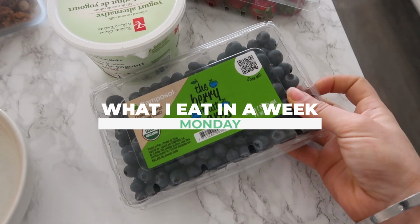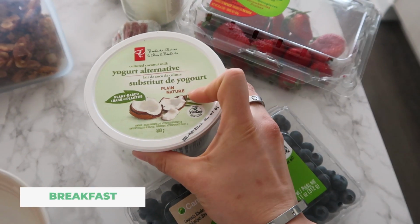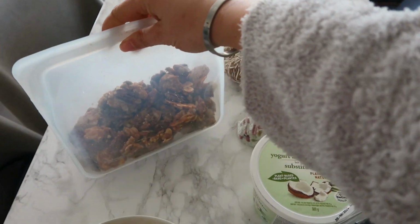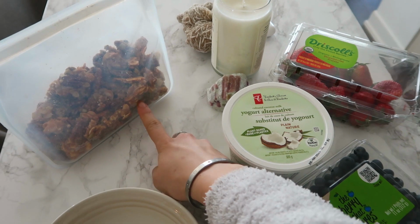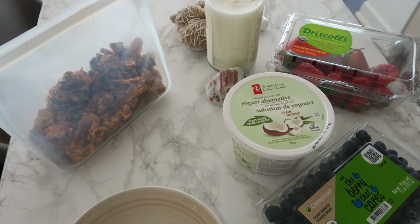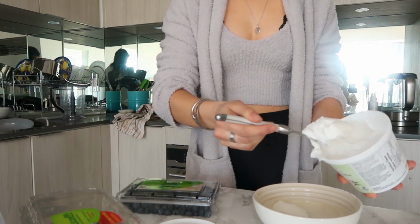So I have my organic blueberries, some organic strawberries, this plant-based dairy-free yogurt. I did a vanilla almond butter grain-free granola that I meal prepped. I will leave the recipe down below. I basically just omitted the chocolate from my chocolate one and did almond butter and vanilla. So let's assemble our little yogurt bowl.